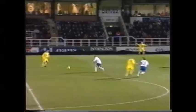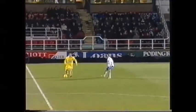2-1 to Diamonds then. Now can they hold on to it for a bit longer this time, or hopefully to the rest of the game?